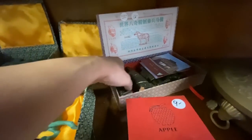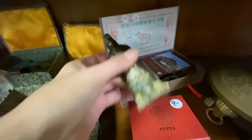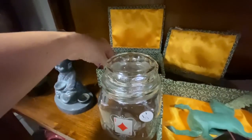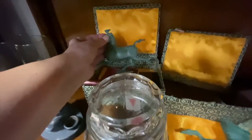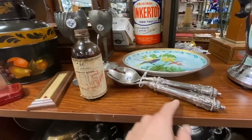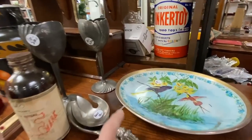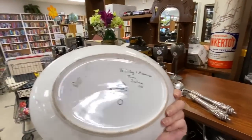They're pottery. I don't know what. Oh my God, there's another one. There's two. Oh gosh, okay. These are awesome. So fancy. Ooh, what are you? Oh.